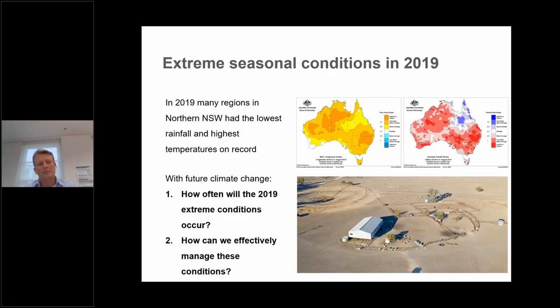So one of the questions I was asked to address was how often are we likely to see the extreme conditions that we experienced in 2019 in the future? As you are well aware, the rainfall was the lowest on record through 2019, and the heat was the highest on record across much of the area that you're looking at there. And how can we effectively manage these conditions in the future? So these are the two questions that I'm going to address today. The first one is about how often these extreme conditions occur, and the second one will be about how we can effectively manage these conditions in the future.